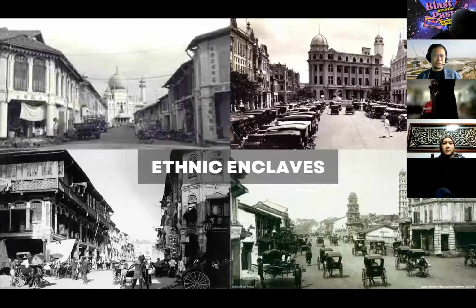Chinatown is also full of shop houses and cramped with immigrants. The majority of the people staying in the city were Chinese people. Okay, they were all immigrants from China. And on the bottom right, that is actually South Bridge Road, the beginning of where the Indians were. There's a Jamae Mosque, by the way.